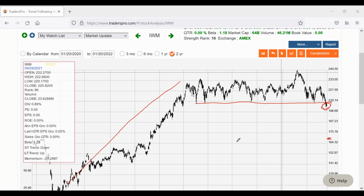This is a huge move up right here. A 50% retracement of that move is down here about 165 or so. That's a huge move down that is still potentially possible. I'm not saying it will happen, but I just feel like things are setting up for a much bigger drop. And a lot of times the reason why we look at the small caps, the Russell 2000, is because it tends to be a leading indicator.